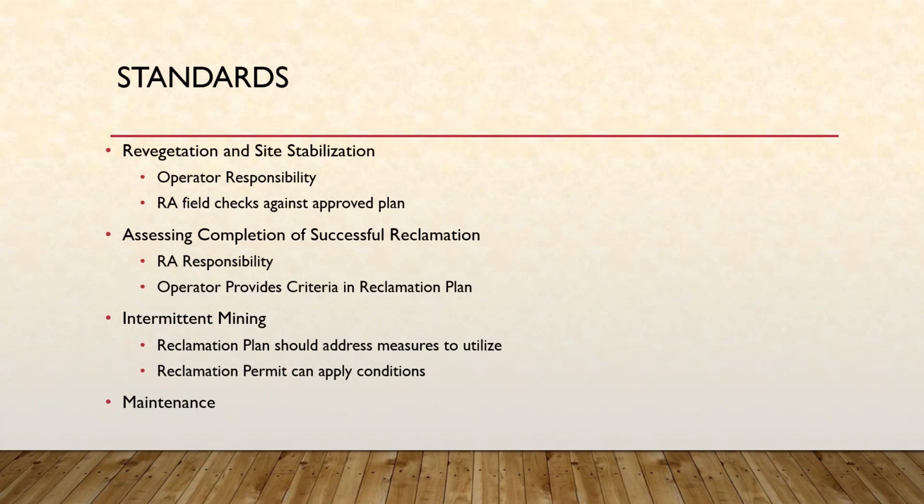Finally, there is a provision or a standard being provided for the maintenance of that site for the period between when the operator says that they're done mining and reclamation has been completed and prior to the assessment of the completion of the site and release. So that if anything should crop up, the operator is required to maintain the site.